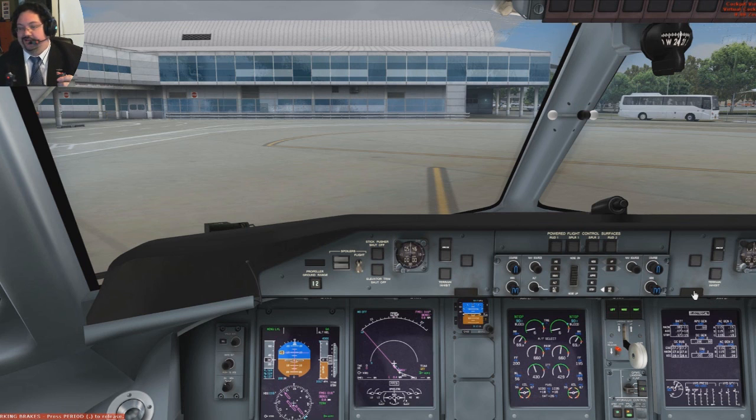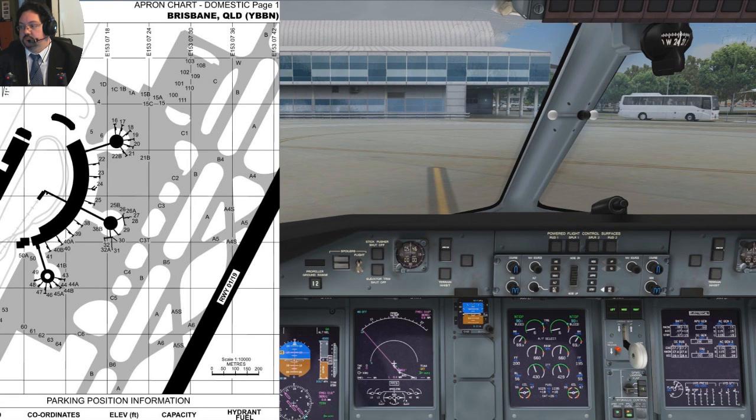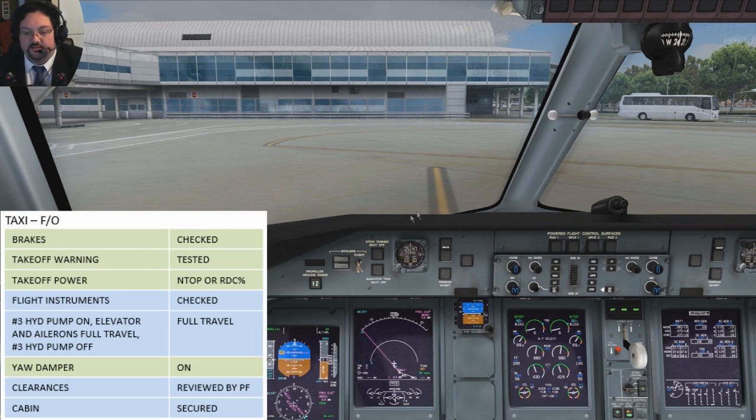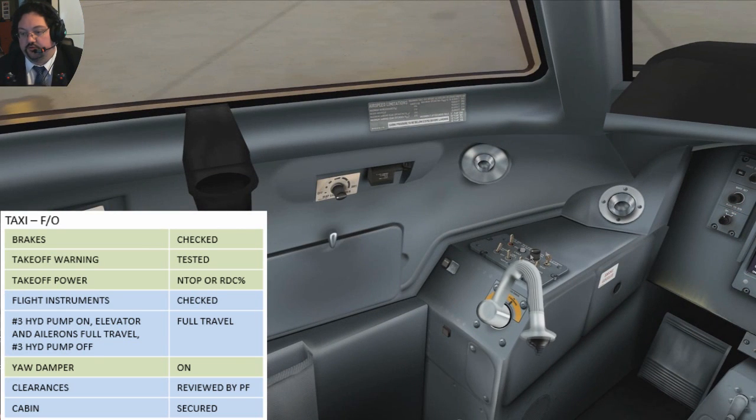Brisbane, QantasLink 328 Delta is ready for taxi. Information Lima. QX 328 Delta, taxi via Charlie 1, Bravo 7 to the Alpha 7 holding point, runway 01, and caution Boeing 767 on the apron. Okay. Taxi, brakes checked, takeoff warning. I think I did that before slightly. All good.